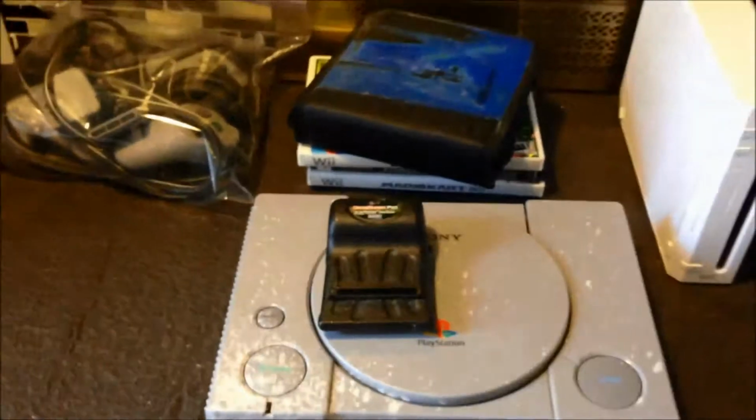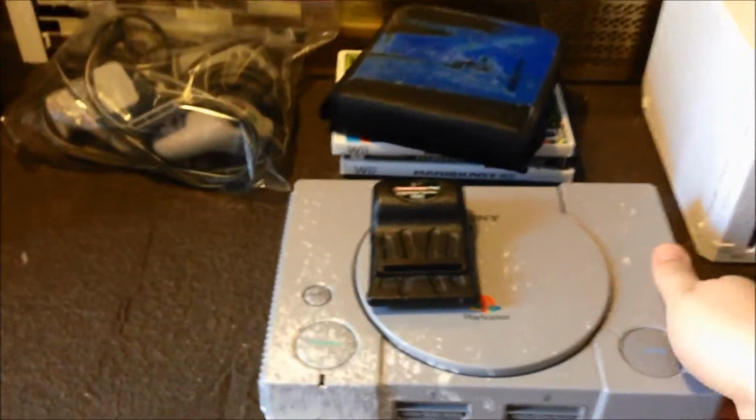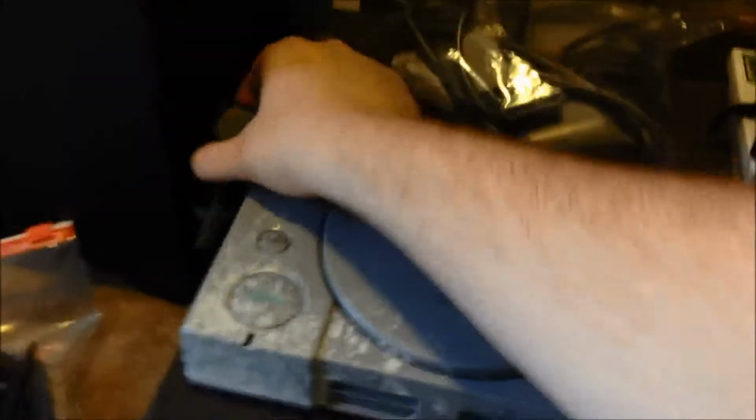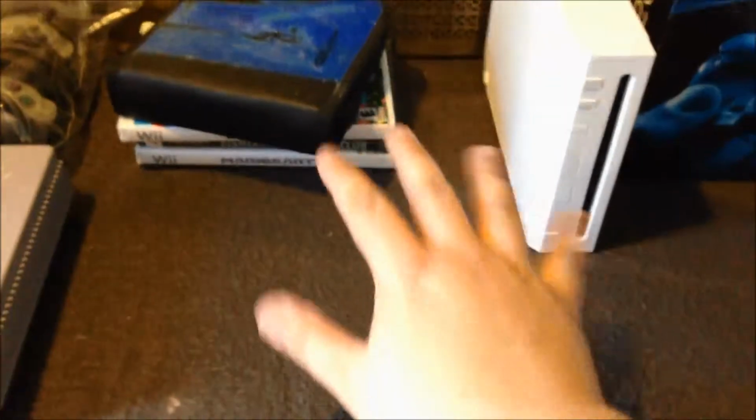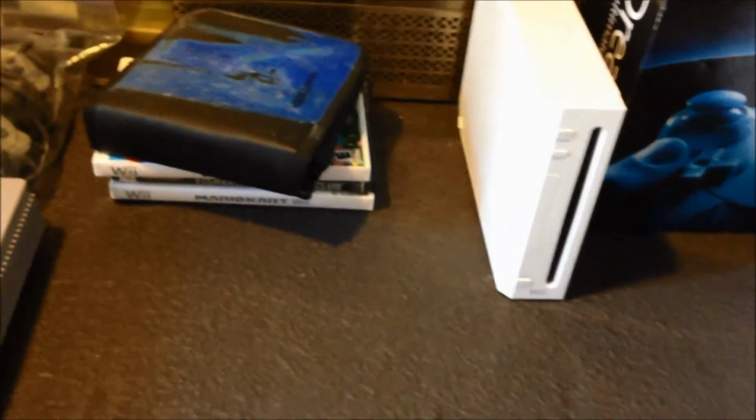So everything you're looking at here, actually I got free. This is some stuff from my childhood, actually. We'll just move this over to the right. That stuff is from my childhood. And this is my sister's stuff here that she gave me. The Wii, a couple Wii games, and actually some loose games in there.